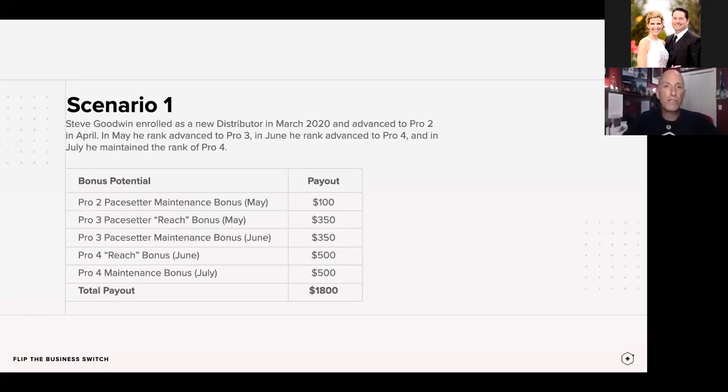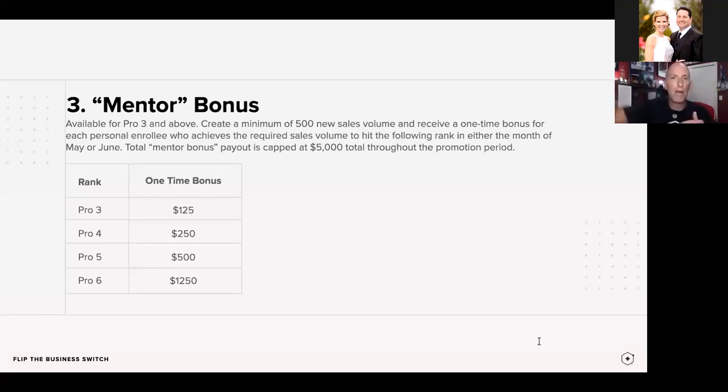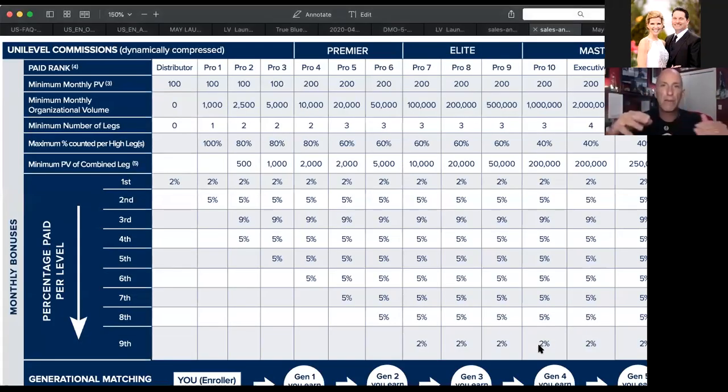So the rest of these are scenarios, Brandon. I'm going to stop the screen share here. And then what I'm going to do is I'm going to jump over just super quick. And just so that people understand, Pro 3 in this entire thing, guys, is the key. You kept hearing me say Pro 3 over and over again. You got to be paid at Pro 3 or higher. You got to get to Pro 3 to even kind of get into this whole thing, right? Either you're going to reach for Pro 3, you're going to get back to Pro 3, or you're going to be paid as Pro 3 or higher to get the mentoring bonus.